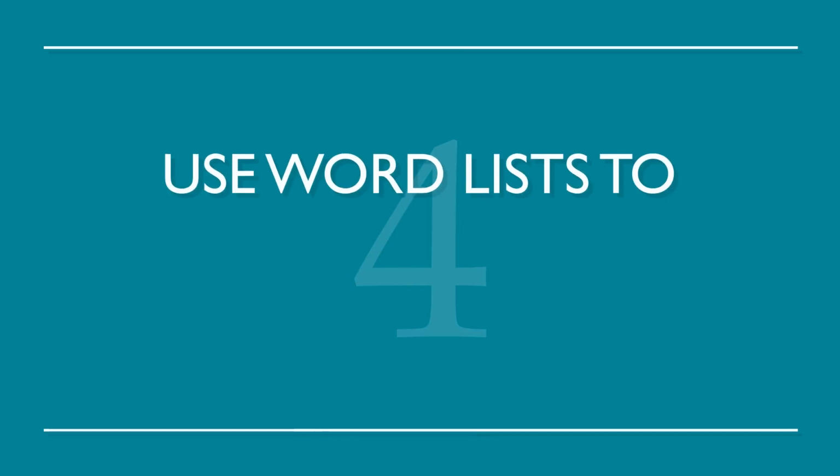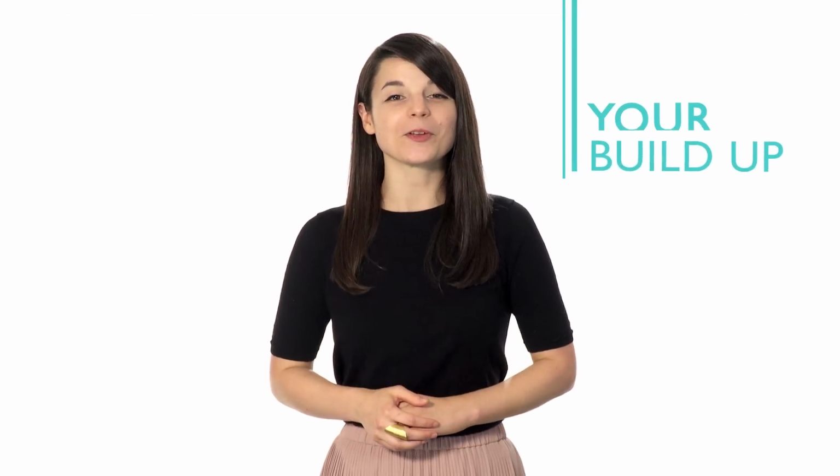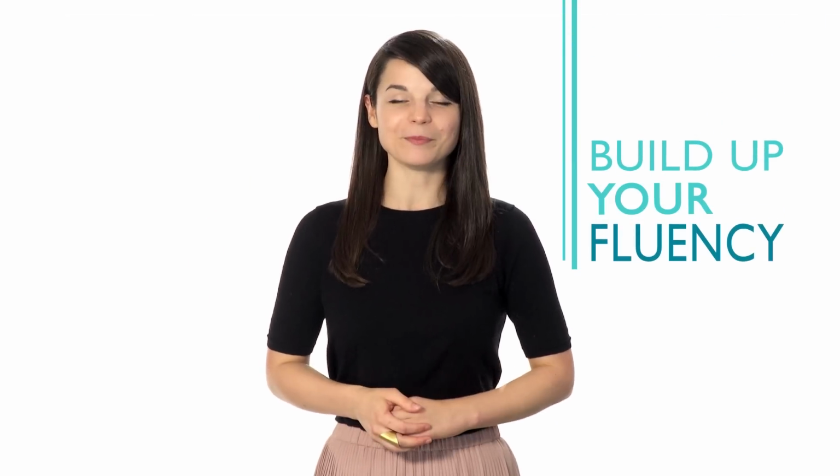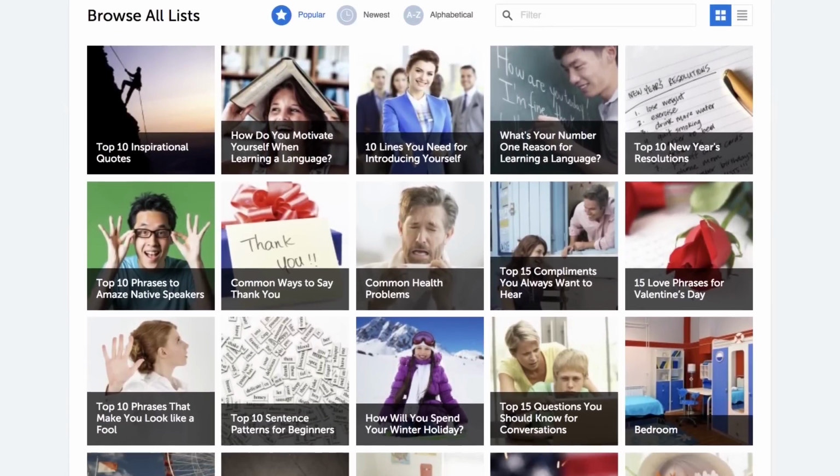Number 4. Use word lists to build up a solid vocabulary. This is a great way to build up your fluency, one word at a time. Luckily, we have all the word lists you need, with a range of topics, from food to love. Choose whichever language you want to study and go!